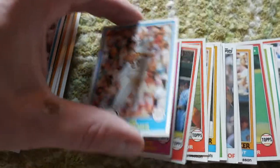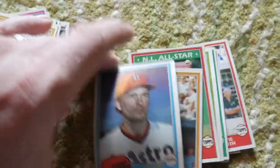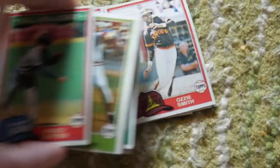I'm not really taking the time to show you all these. Lance Parrish, love that dude. Paul Molitor. No, oh, another Nolan Ryan right there. Put that over there. Mike Schmidt, Tom Seaver, Bruce Sutter, Ozzie Smith, lots of Ozzie Smiths, lots of Dawsons.